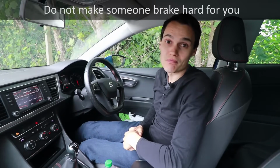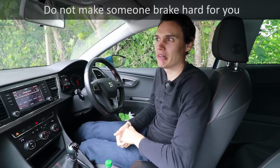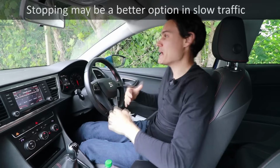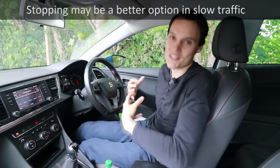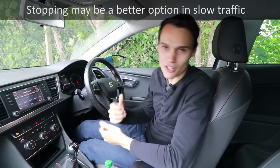Your lane is closed and you need to move to a different lane. You're going to make someone slow down a little bit, or you're going to stop. I'd make someone slow down a little bit, because me making them slow down a little bit is far safer than stopping. This is where you have to use, again, your own judgment.